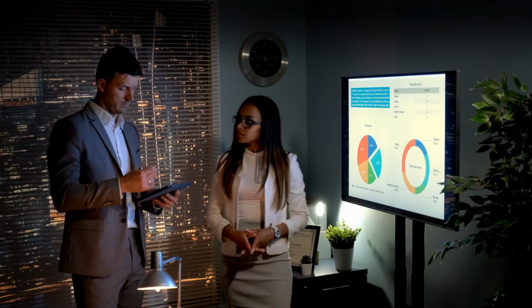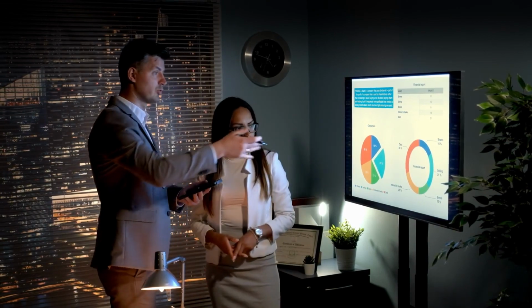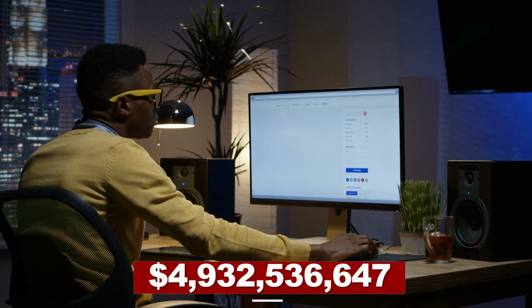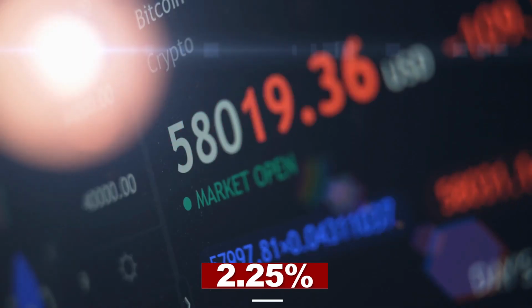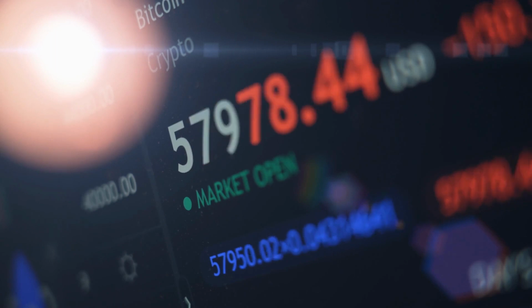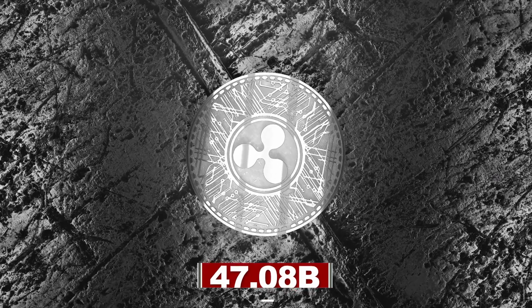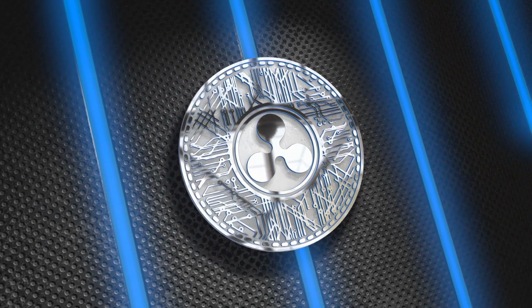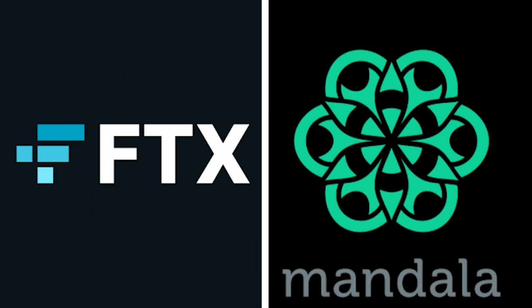Ripple price analysis. XRP trades at $1.23 with a 24-hour trading volume of 4,932,536,647. However, the price of XRP has decreased by 2.25% in the last 24 hours. Furthermore, XRP has a current circulating supply of 47.08 billion XRP. Currently, the top cryptocurrency exchanges for XRP are Binance, Huobi Global, OKX, FTX, and Mandala Exchange.